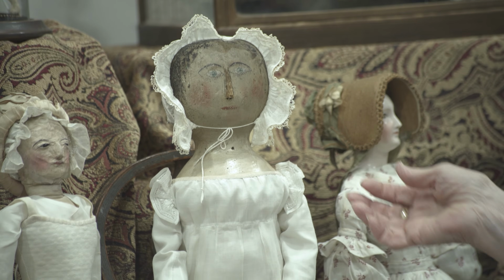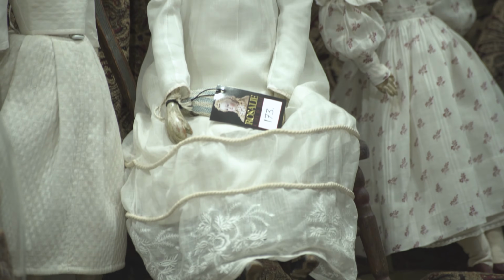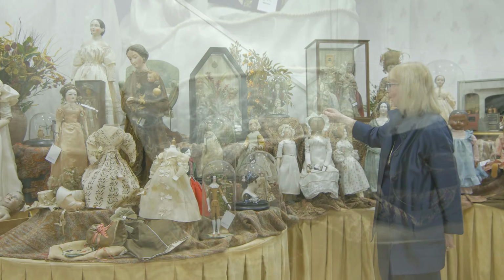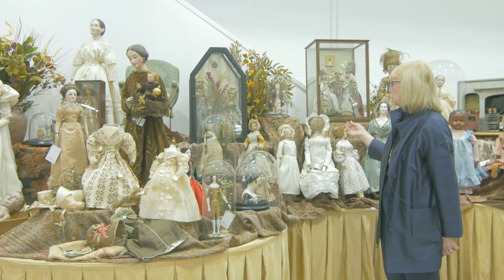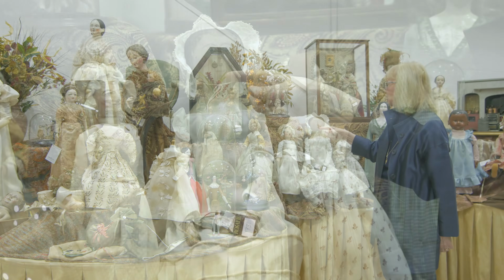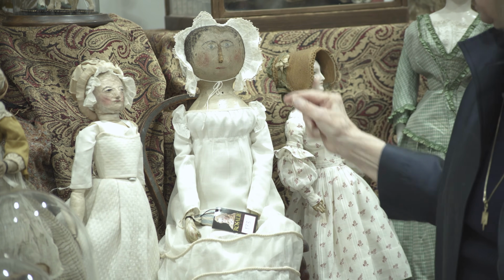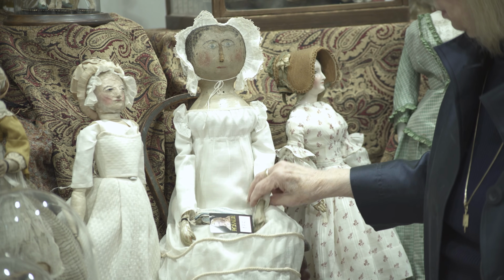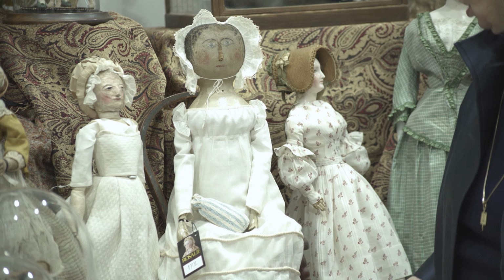Very, very simply done, probably American, hard to know where it was made. Just like that round bedpost type head that looks like the top of a bedpost. And the only sculpting on it at all is the nose, the little defined nose. And then she has those painted great big eyes, a little tiny mouth, and she's sitting here very demurely, even with her little purse still intact that she's had forever.